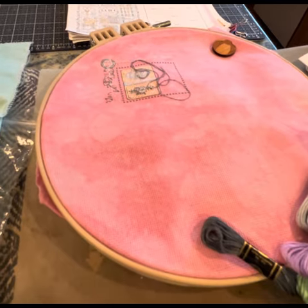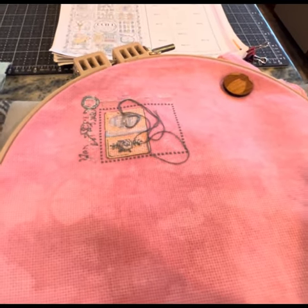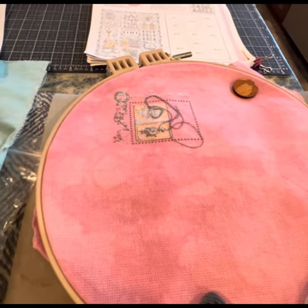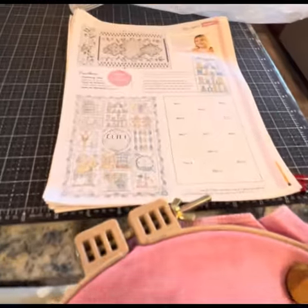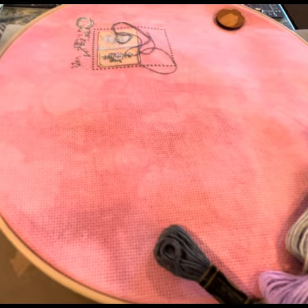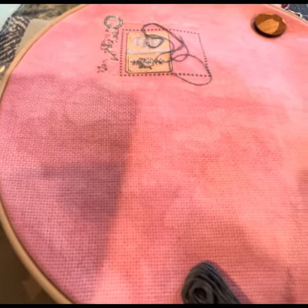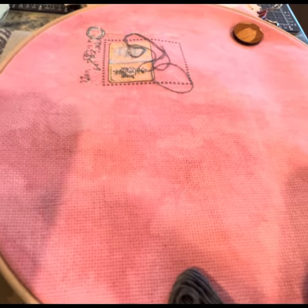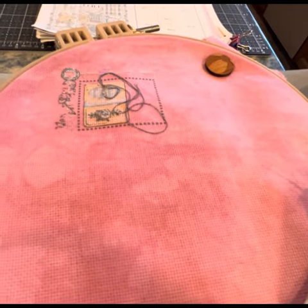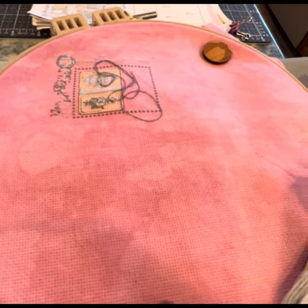This is the Stitcher's Paradise, and it was a SAL in the World of Cross Stitch magazine. I am using Peony 18 count from Fiber on a Whim, and I started it over. I started on white, didn't like it, and started it over on the Peony.